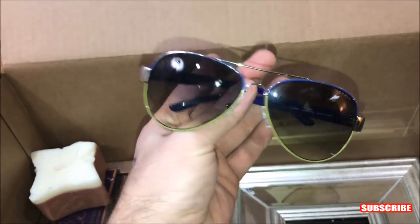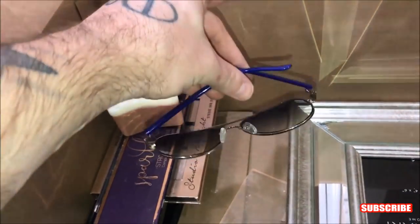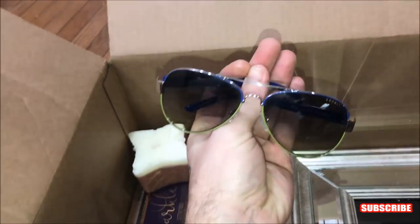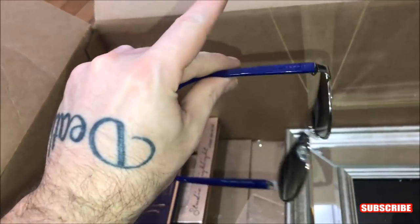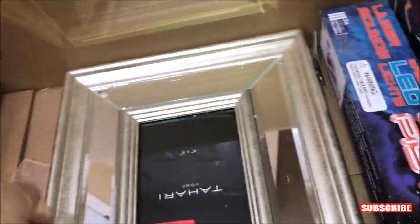And this is a pair of sunglasses. I couldn't find anything wrong with them. There was a bunch of these sunglasses in there, to be honest with you. And a lot of them were completely demolished, but I could not figure out anything wrong with these. So these are actually pretty nice.